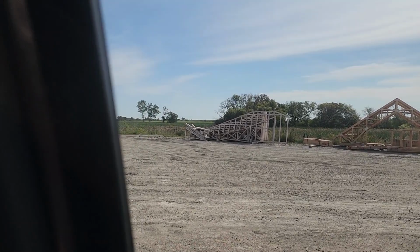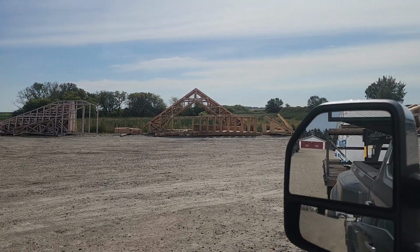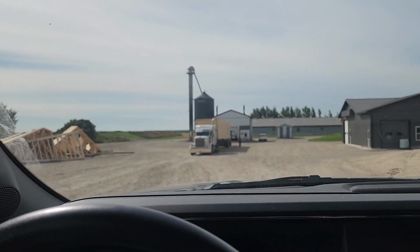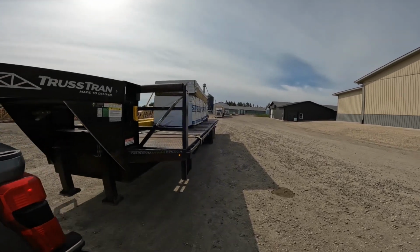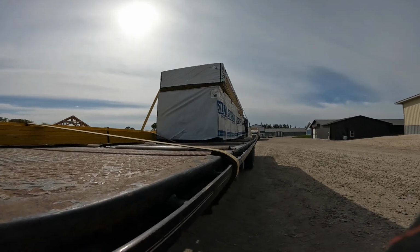I'm not sure where I gotta go here, but I'll figure that out right away and get loaded up. I'll just unstrap here because we gotta load something else up.